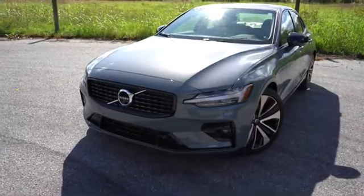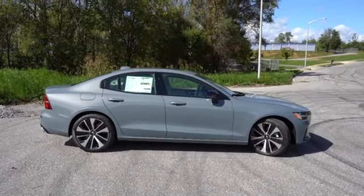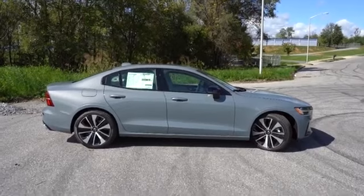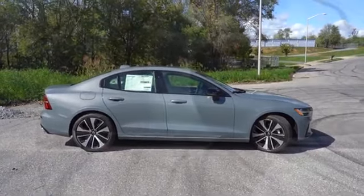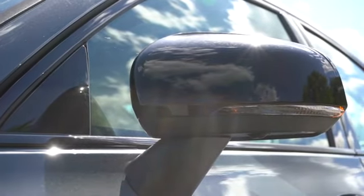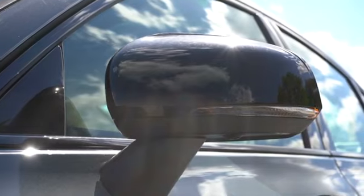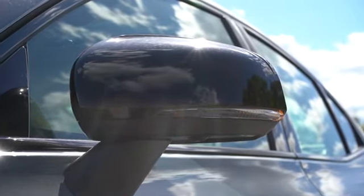Let's now go ahead and make our way to the side of the S60. All right, and so now since we are around to the side of this thing, chrome window surrounds for the Inscription, black window surrounds for the Momentum and R Design trim levels. Taking a look at the side mirrors, they are body colored side mirrors for the Inscription trim level only, actually, because otherwise you're going to get what we have today, which are gloss black side mirrors for the Momentum and the R Design trim levels.